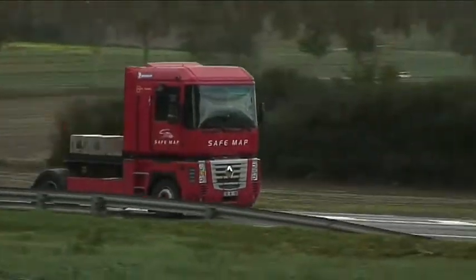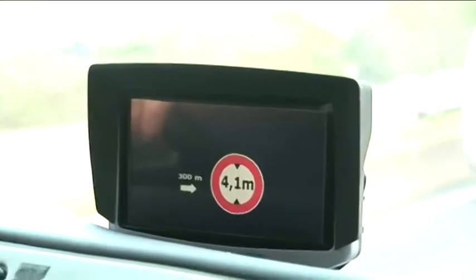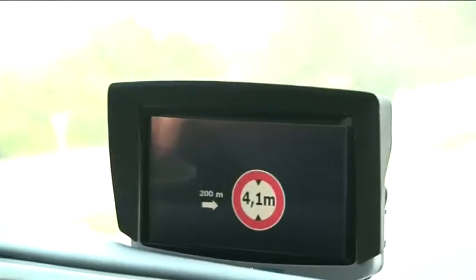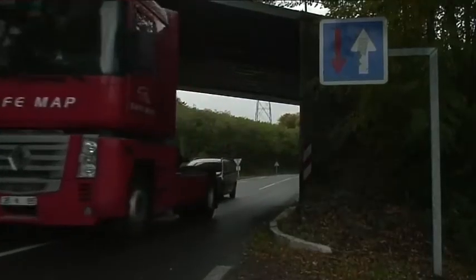The driver is informed of any physical restrictions on the road. Restrictions may be height, width, length, or dangerous goods. The system takes into consideration these restrictions and informs the driver of a potential hazard ahead.